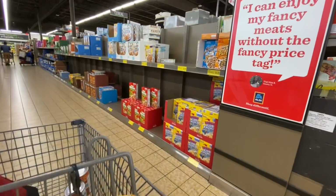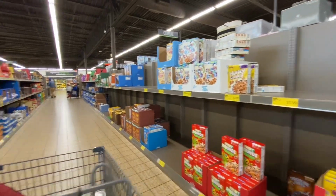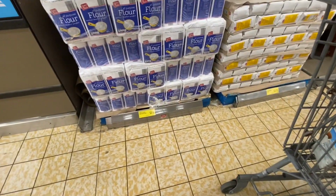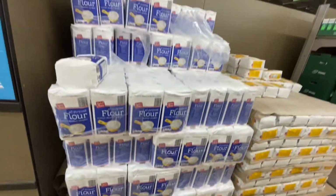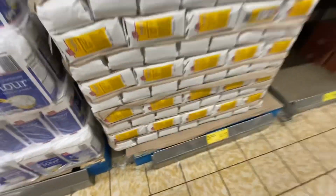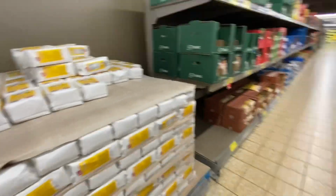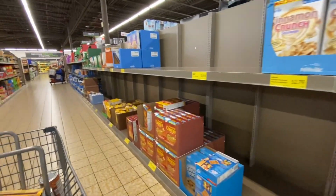Next up, cereal and baking aisle. The last few times I've gone to Aldi, the cereal aisle is just taking a beating. And the baking aisle, they had plenty of flour, which was $2.12 for 5 pounds. That's a pretty good deal. You had all the things that you needed to bake bread, but if you don't know how to bake bread, I guess they were out of luck. They had a decent amount of sugar for $2.75 for a 4-pound bag.